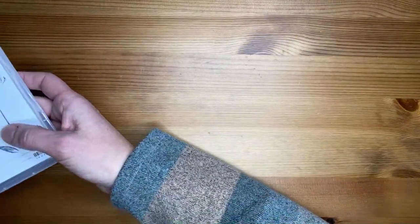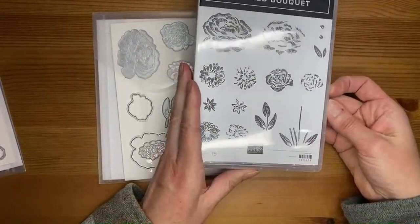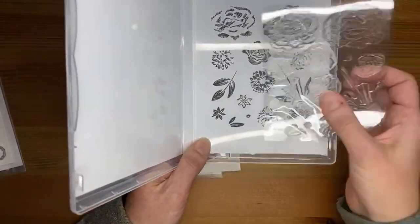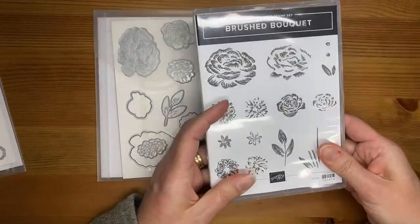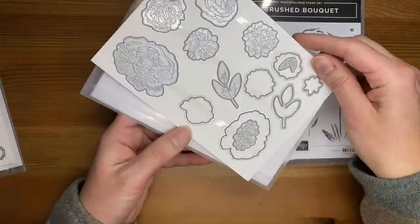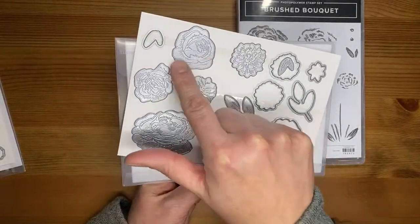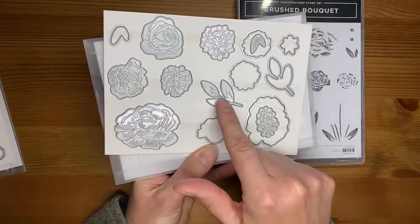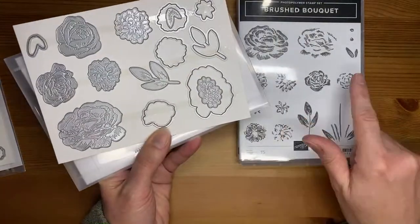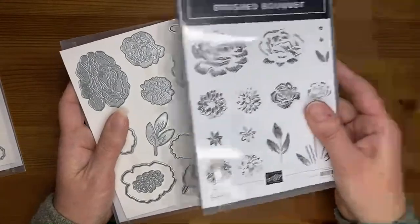And then we have Brushed Bouquet, and it is photopolymer, and it is one of those, that's the 2-step stamping. So again, just designed to stamp and layer on top of each other. And we've got some dies that are the Brushed Bouquet dies. And I love these. I can't wait to start die cutting some of those flowers. So these are the ones that actually cut and emboss at the same time. And there's a little greenery piece that does. And then you have your open dies in here that will cut out anything that you've stamped as well. So Brushed Bouquet is the name of that one.